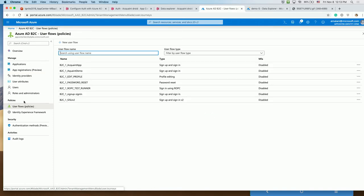The last step is to set up your policies. The concept of a policy in Azure AD B2C, think about it as a user experience. So you define the user experience you want your user to go through in the app. Examples of user experience are sign in, sign up, password reset, profile editing, and so on.